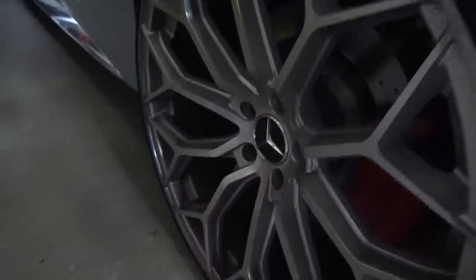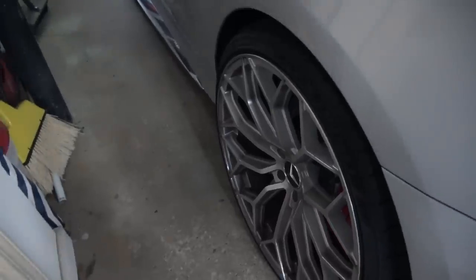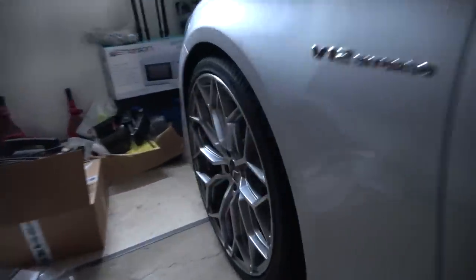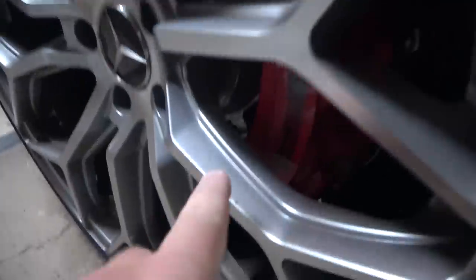I have a different finish on my wheels now. I had forgotten what it's like to own a proper AMG and their brake dust issues. So yeah, we gotta go get her washed off real quick. I mean, this is somewhat what the finish should be. This is what it looks like in most spots.